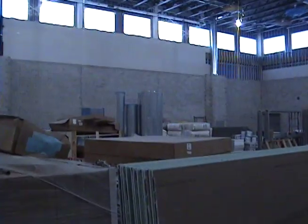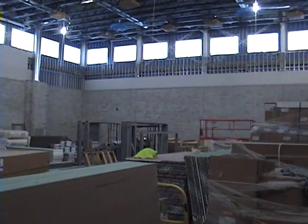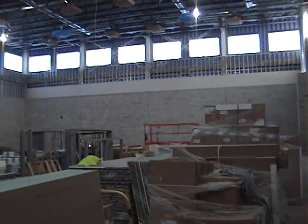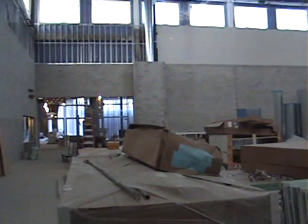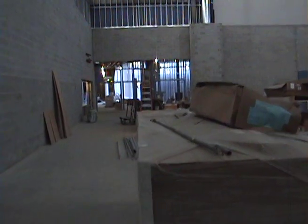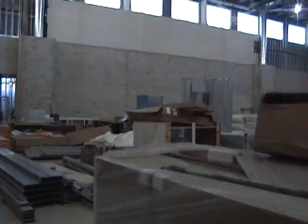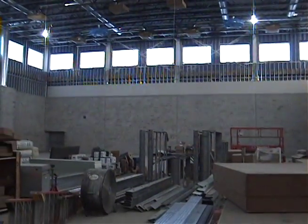We're now in the gym. There is enough room in this area for 2 full-size basketball courts. There are windows surrounding the upper part of the gym area. On the walls of the gym, there'll be trophy cases that you will see from the hallway area.